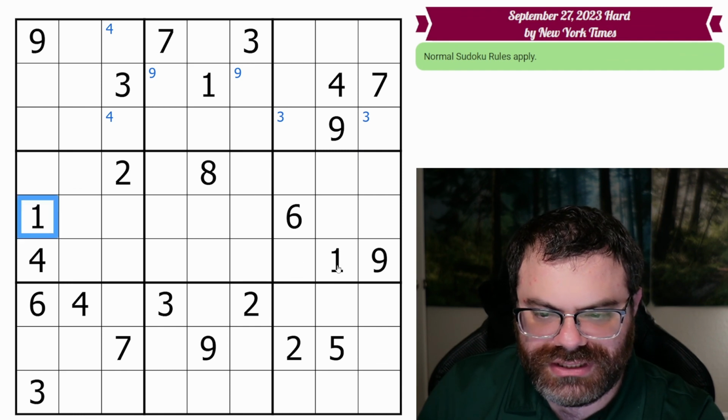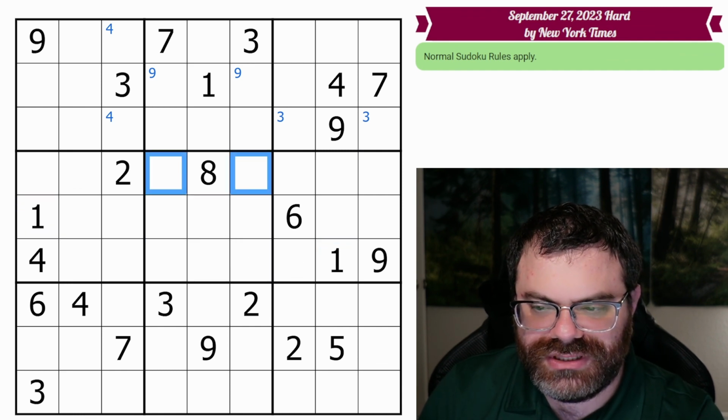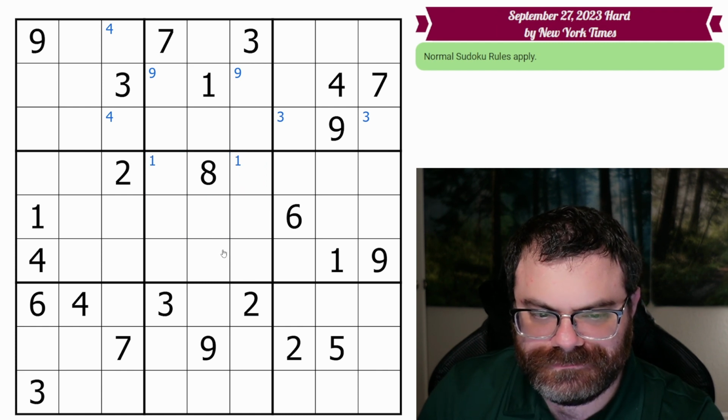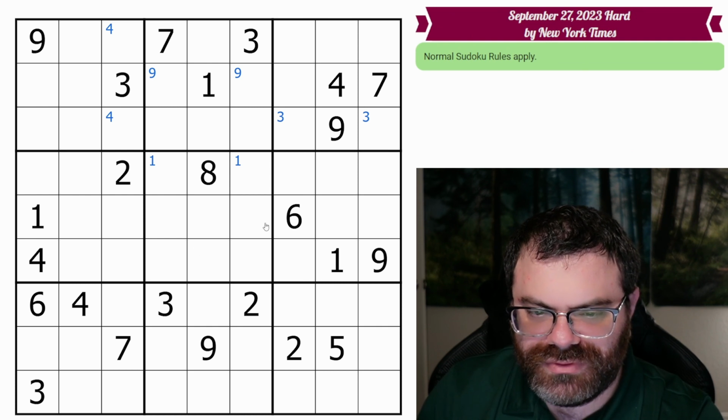Let's move on to the next band here. We have these two 1s looking in, so there's a 1 in one of these two. We're getting this a lot, where it's not quite placed. That's the only repeat.